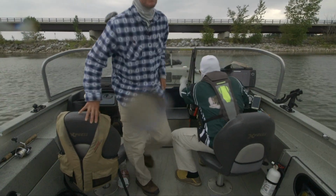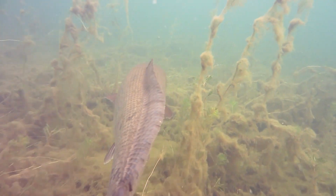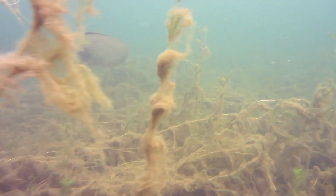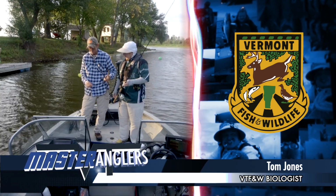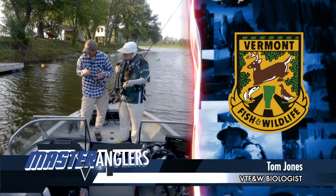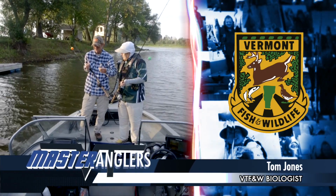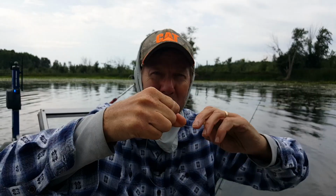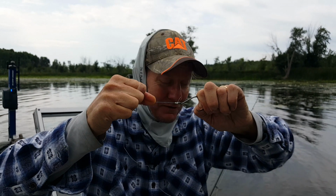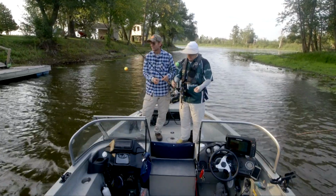Tell me a little bit about what we're using today and what our tactics are going to be. Well, we're going after big fish here, Zach. These bowfin are pretty powerful fish, so we use some pretty heavy gear. I think I've got some 25-pound braid. I usually use a steel leader onto a big number 7 or 8 Gamakatsu octopus hook, and you can fish for them a variety of ways.